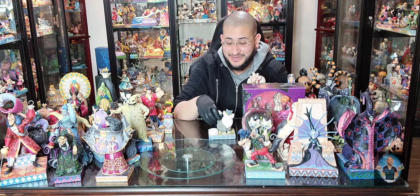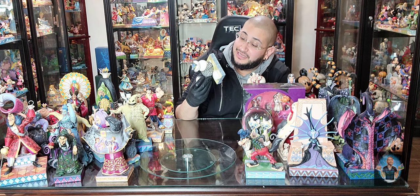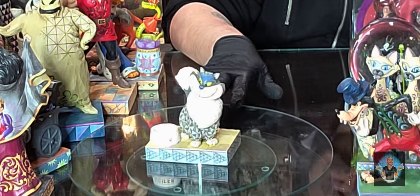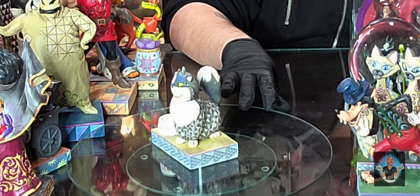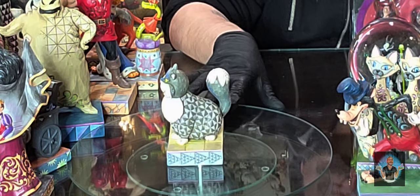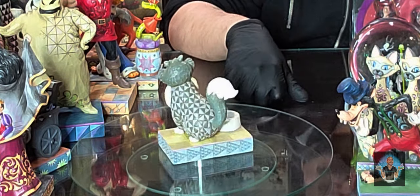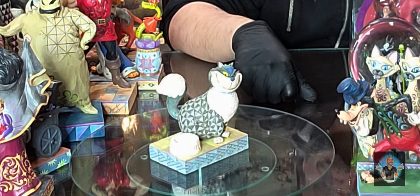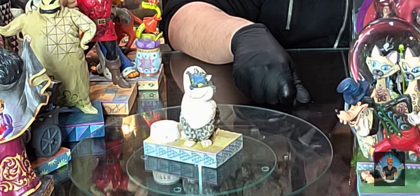So the next villains we have, y'all seen him before in the Cinderella. He's a little henchman, so I consider him a villain. This is Devious Lucifer. This initially came out in 2007, when the Cinderella capsule collection launched. He also launched a collection of five feline cats, and Lucifer was one of them.